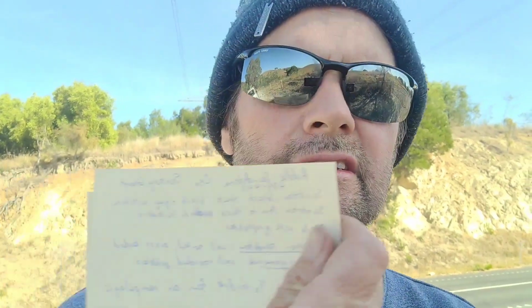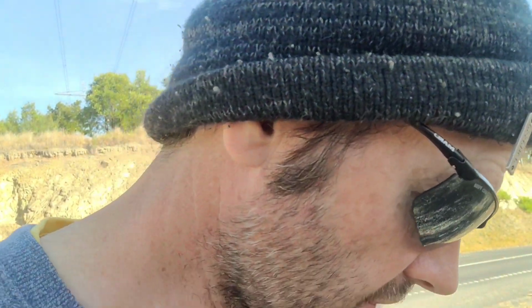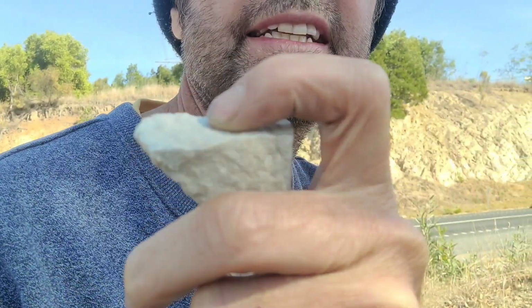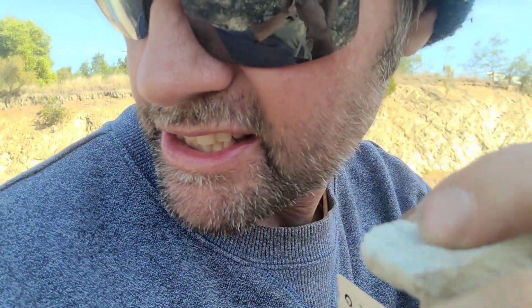So my name is Glenn, and today I'm at an exposure of the Riddle Sandstone. Actually, it's not really a sandstone. What do they class it as? Yeah, sandstone, but obviously, I've got these on the cue cards. It says uncommon sandstone, so it's more like an actual siltstone. So here we have some of the actual rock, and this feels very silty in the actual feel.